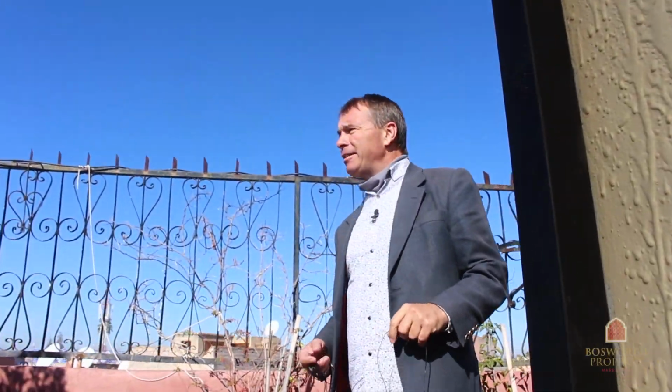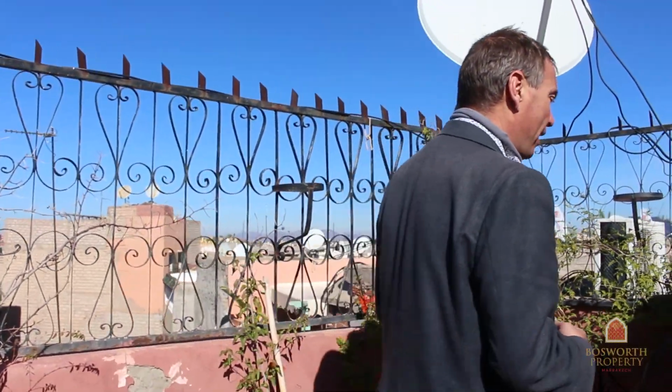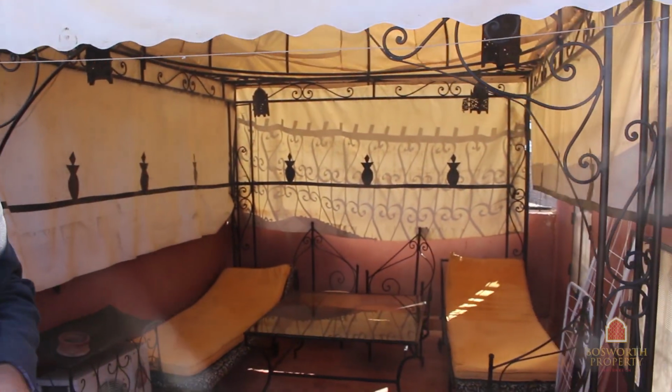It's the beginning of December, would you believe? Look at that, bright sunshine, fantastic. Over here we have a pergola area as well. So lovely for your sunbathing, for your cocktails of an evening, absolutely fine. And here we are, high up above Riad La Rose.